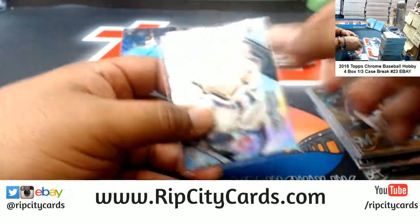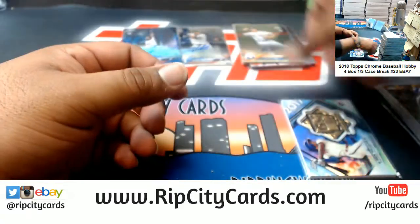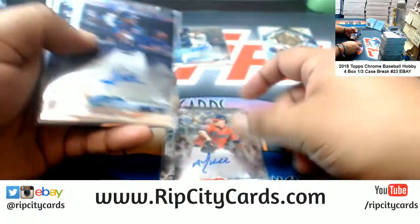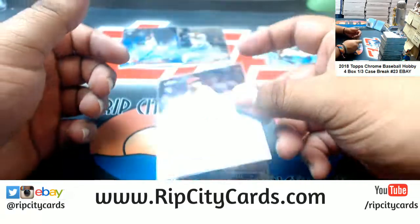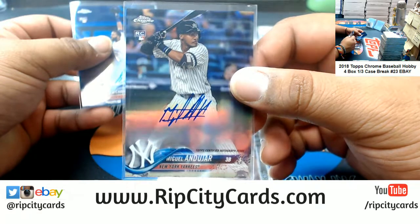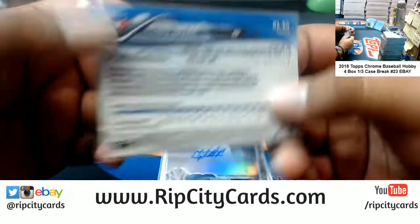Now, here we got Nick Williams, Phillies rookie debut medallion right there. But now the autos, that's what you want to see. We got Brian Anderson, Marlins. Lucas Sims, Braves. AJ Minter, Braves. Amed Rosario, Mets. Parker Bridwell, Angels. Curry Mayo, Reds. And we did get some numbers on these autos. This one is a refractor auto for Miguel Andujar, Yankees, number 2, $4.99. And Richard Urena of the Blue Jays, number 2, $150.